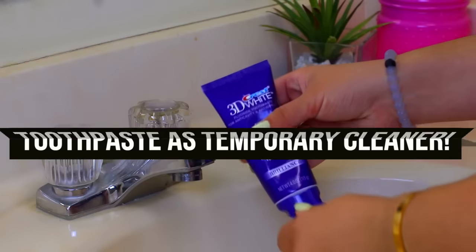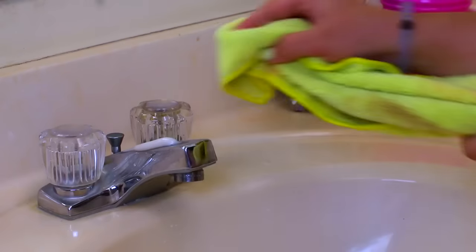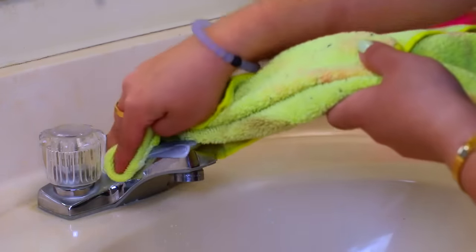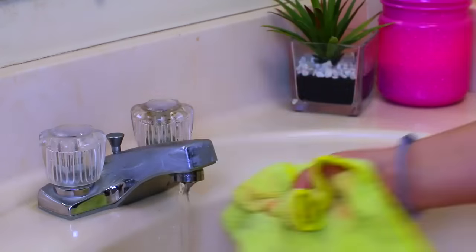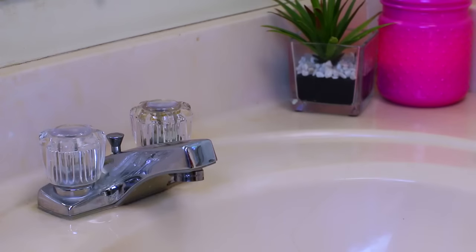Another hack that is so helpful is you can use toothpaste to actually clean a lot of the hardware in your bathroom, like the sink nozzles and things like that. I don't recommend doing this long term, but if you have somebody coming over and you don't have proper cleaning product, you can put a little bit of toothpaste on the sink handle and just scrub it down and then wash it off. So I think this is a decent temporary solution, but definitely invest in good cleaning products.